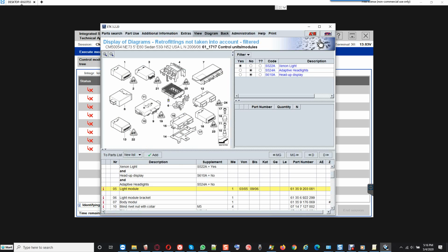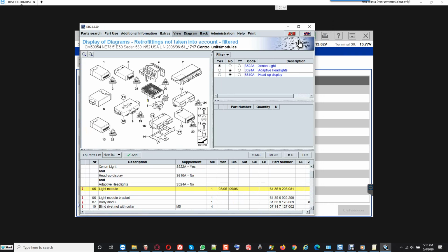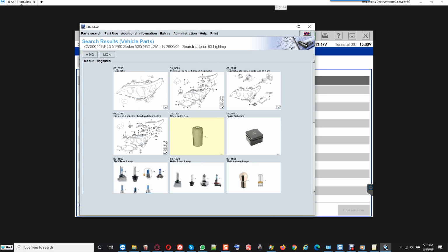I'm going to look in my ETK here. People have cars like this and they hit a deer or something and you think, well, that's not so bad. But there's a lot of expensive stuff that gets torn up nowadays, between the lighting and the adaptive cruise with these sensors. Expensive.